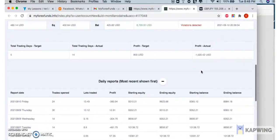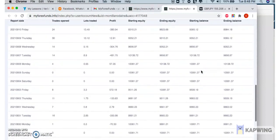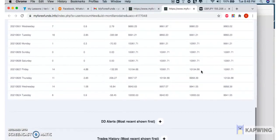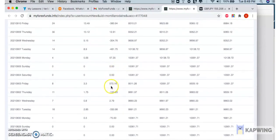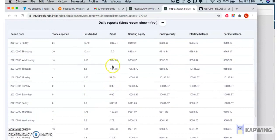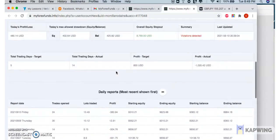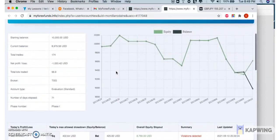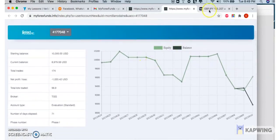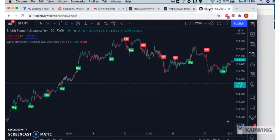So I'm going to show you the summary of the days. Okay, so I did have very good days. My highest day profit was $572, and it was going on good for a while, but after that it basically went downhill. The fault is entirely mine, 100%, because I do have a very good strategy and I simply did not execute my strategy correctly.